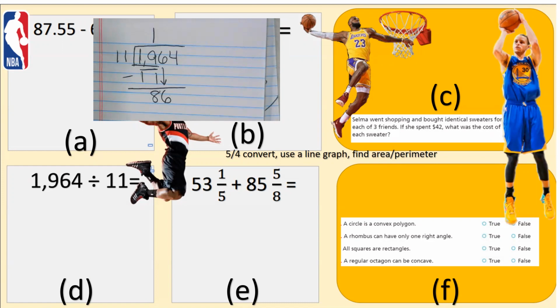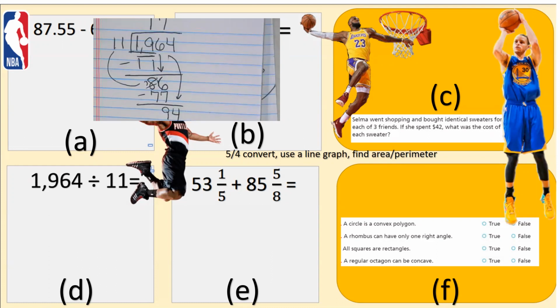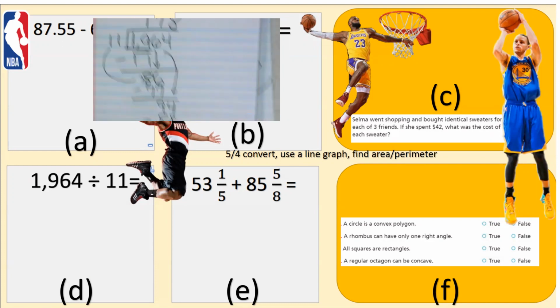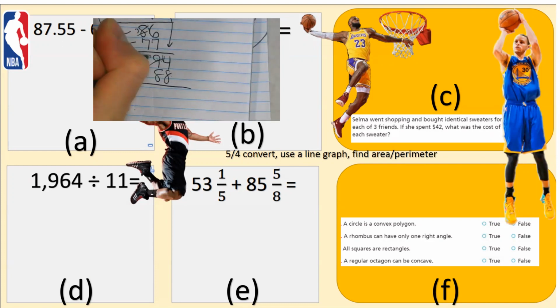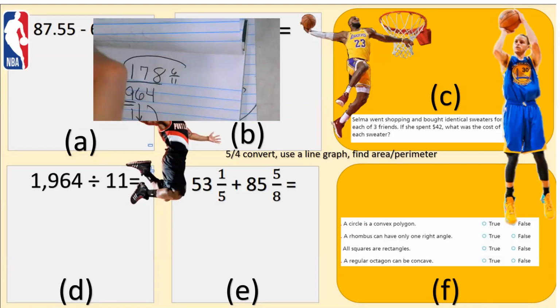How many 11s go into 86? 7. 8 would be 88, too much. What's left over? 9. Now it'd be 8. 88, what's left over? 6 is left over. Answer is 178 and 6/11.